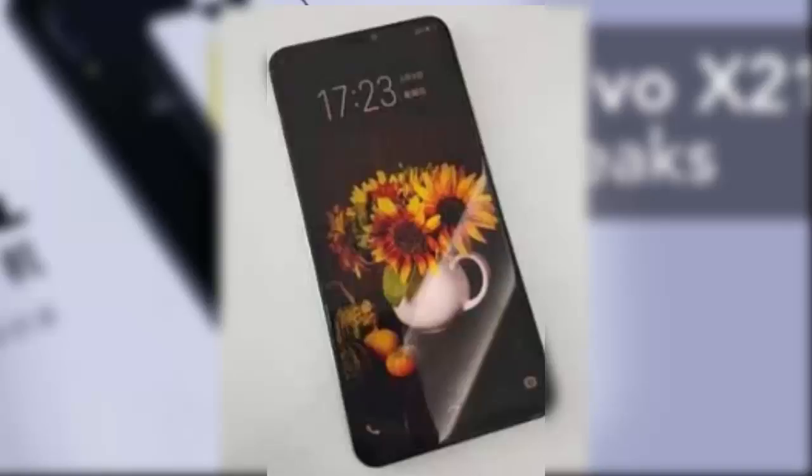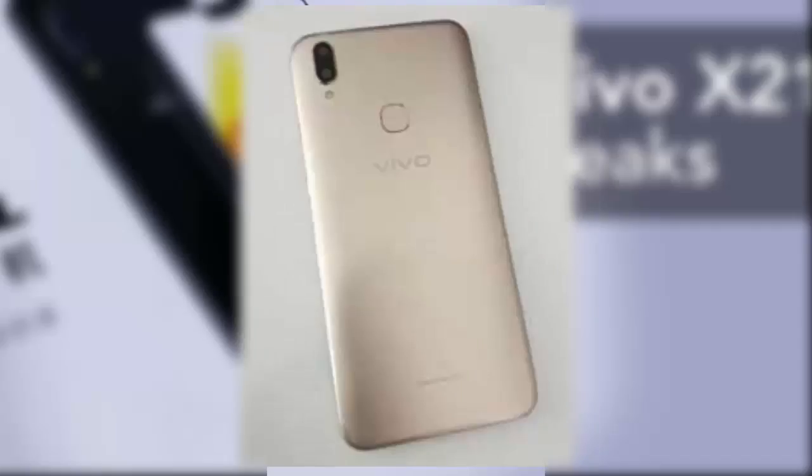the top of the screen. The screen itself looks like one with almost no bezels and an aspect ratio that might be greater than 18:9. The notch houses the front camera and other sensors, including the earpiece. There are hardly any bezels on this one.